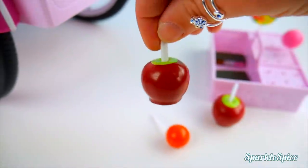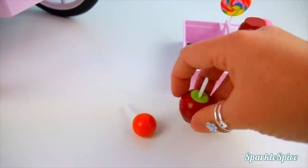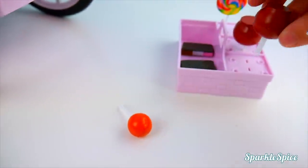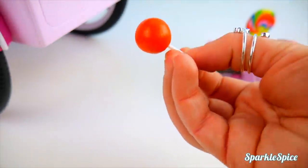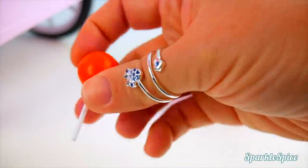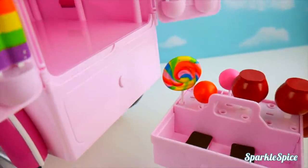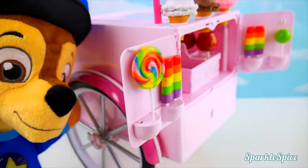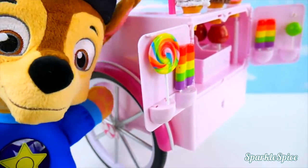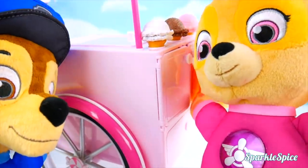A candy apple? Super yummy. And another candy apple. Two, one for Chase and one for Sky. The last thing we have is an orange pop. Delicious. Let's see, now our cart should be ready to go inside. Perfect. Now we need to close the doors so it all stays closed. Okay. All right, Sky, you want to give the bike a try? Yeah, sure, I'll try it.